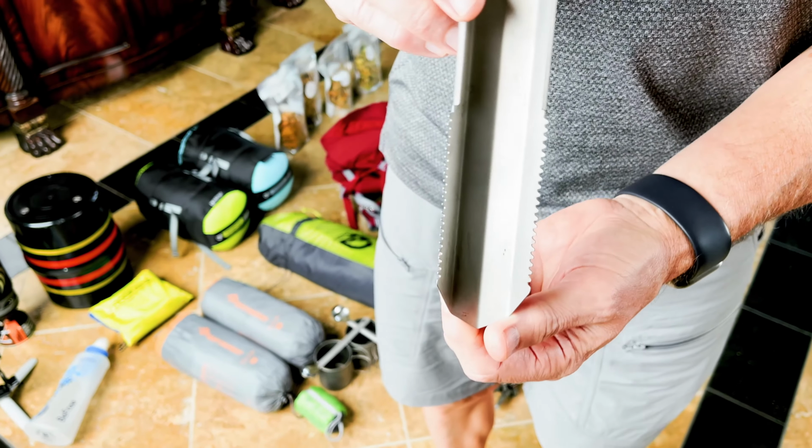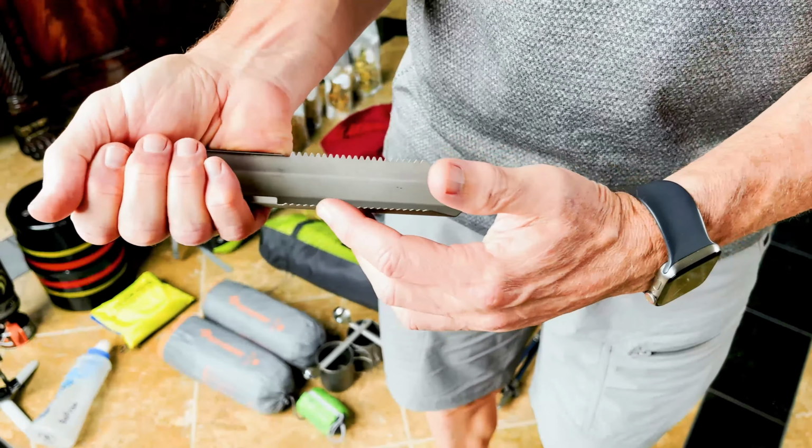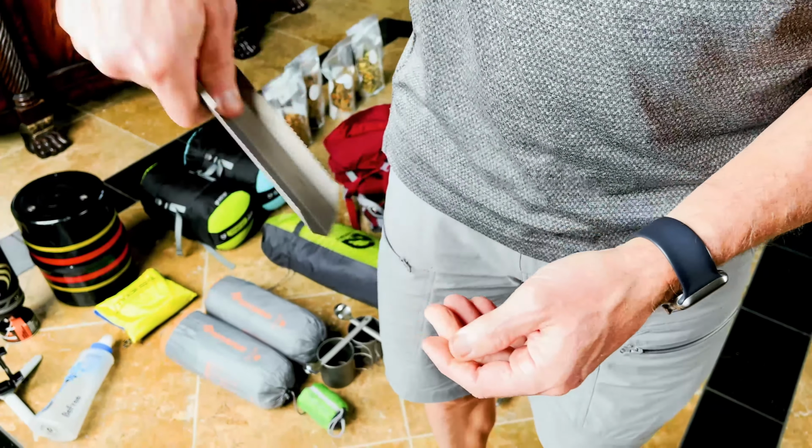Thanks, Deborah. This small, light, and strong little tool is made of titanium, and I chose it as my number 4 most useful item on the trail.